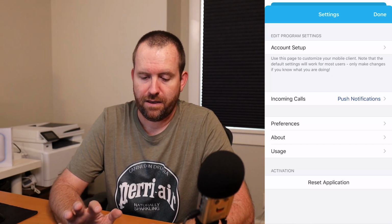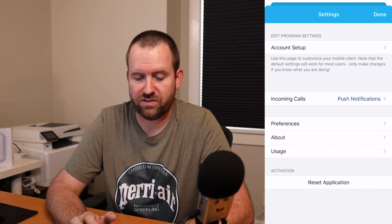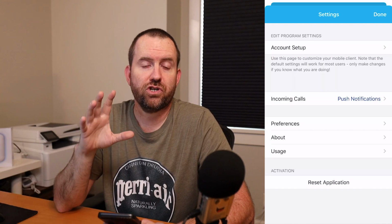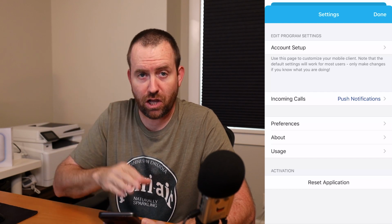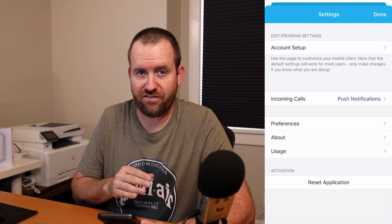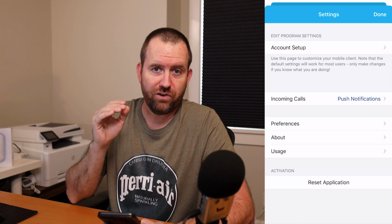Account setup is just your account credentials. That's nothing. Incoming calls, we're going to determine whether or not we want push notifications on. Now, push notifications work fine in this phone, but you have to turn on the FreePBX responsive firewall to allow the push servers to authenticate with your PBX. The push notifications mean even if the Clearly Anywhere app is closed on your phone in order to save battery power, a call will still come through.